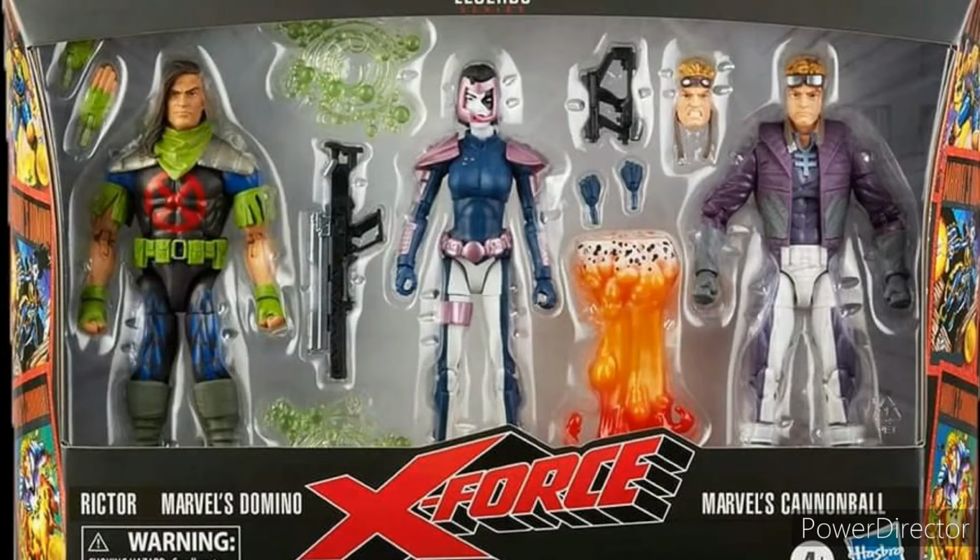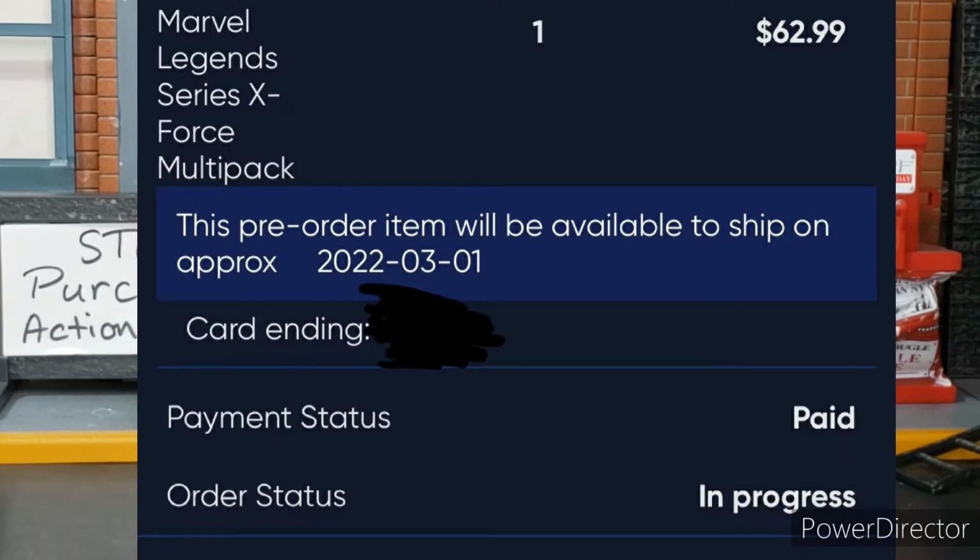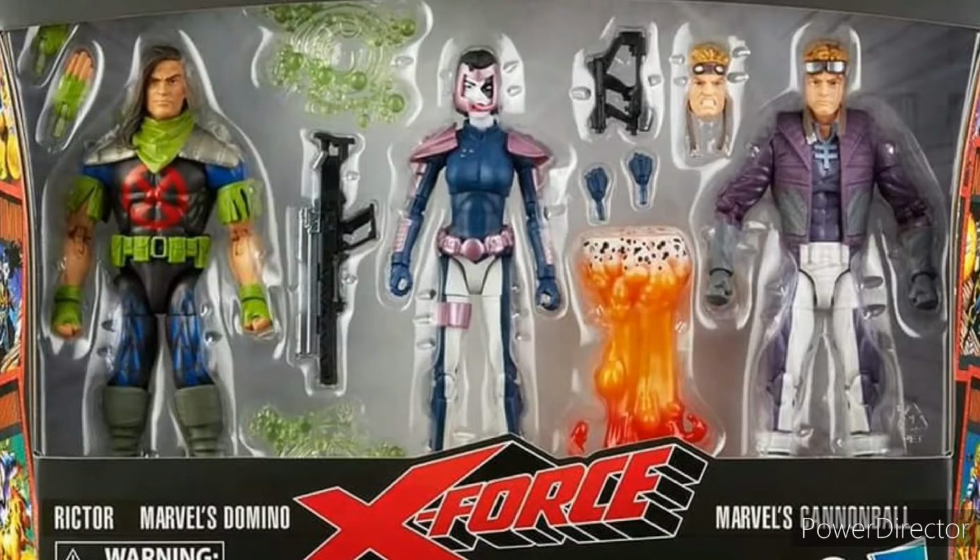And three other figures that are not going to be in consideration are going to be the X-Force 3-pack, which is a shared exclusive between Hasbro Pulse and the Disney Store. Now, the Elite Legend did not order from the Disney Store. I did, however, order from Hasbro Pulse. About a week ago, they said it was going to be arriving early. However, I still don't have it at my doorsteps. So, those three figures are not going to be included in the countdown.